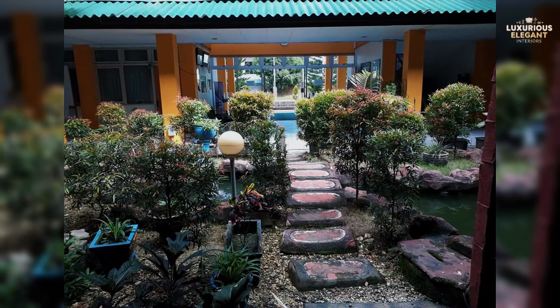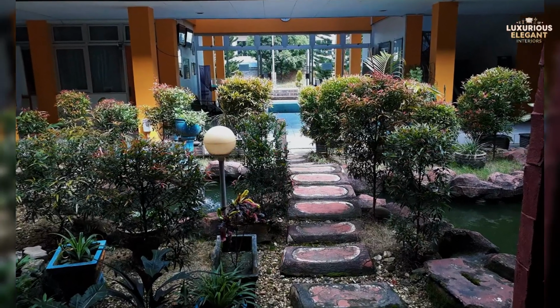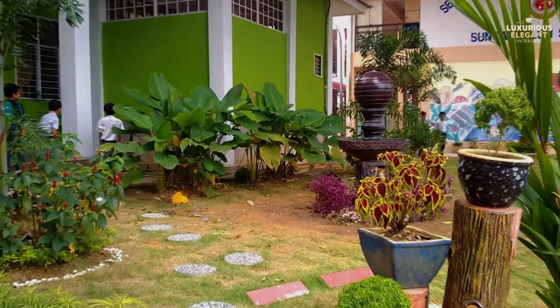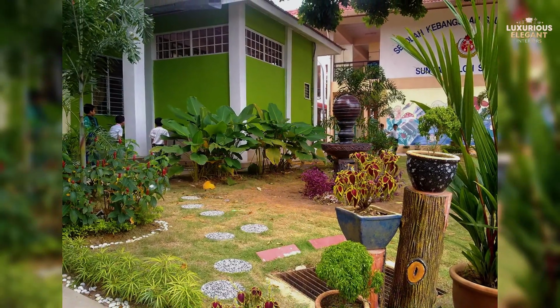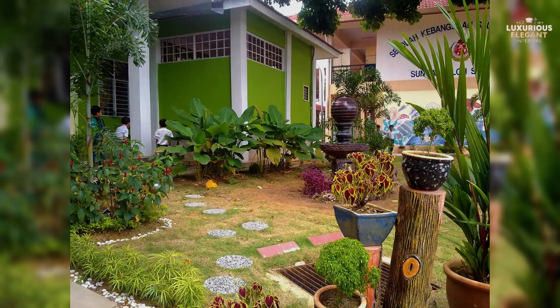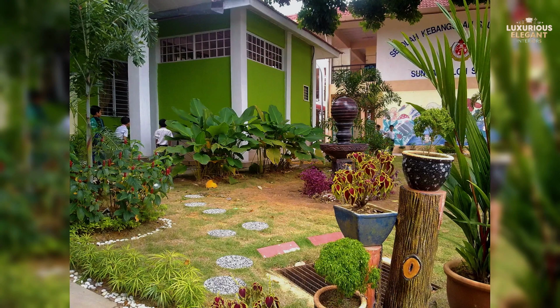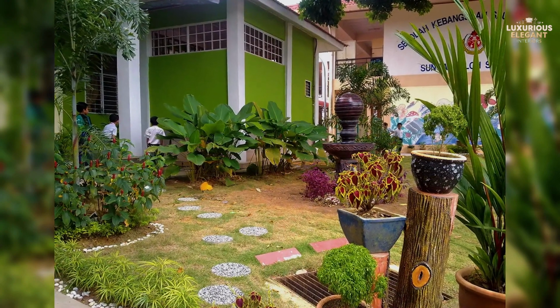Why your garden matters more than you think. Now, before we dive into the nitty-gritty, let's talk about why this isn't just about having pretty flowers or looking good for Instagram. Though, honestly, if you tag me, I'll be flattered. It's about creating a space where you can actually breathe again, where you can forget about work emails, noisy traffic, and all the madness of city life for a bit.